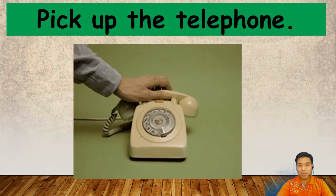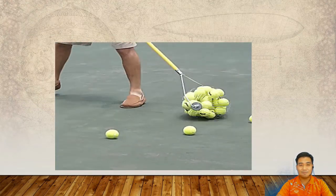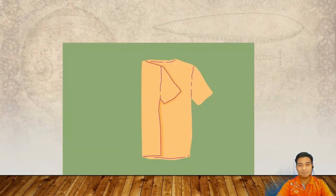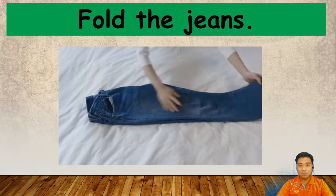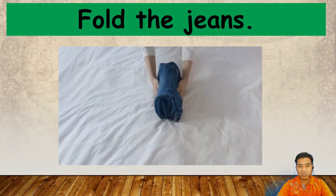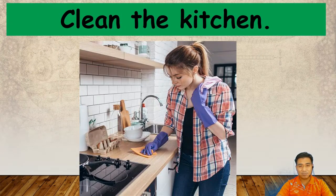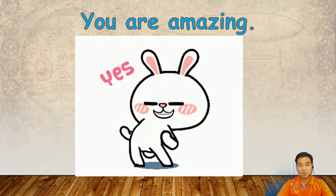Pick up the telephone. Pick up the balls. Okay. Fold the t-shirt. Fold the jeans. Very good. Clean the kitchen. Clean up the kitchen. Clean the bathroom. Clean up the bathroom. Very good. You are amazing.